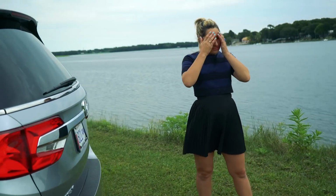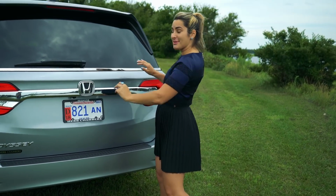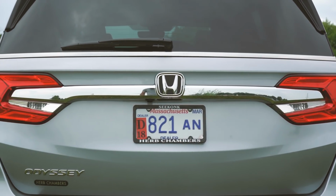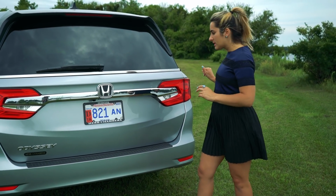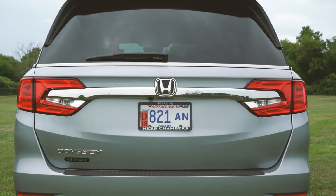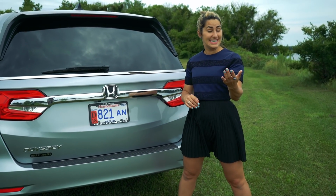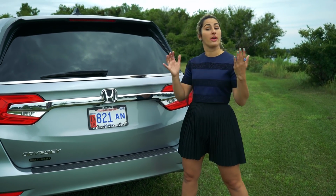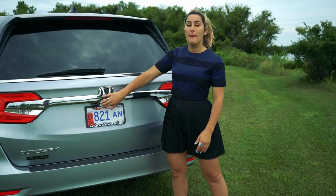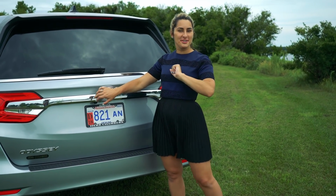Coming down along the back side, they carried that edgeless concept on the back window all the way around, so it kind of wraps. I think it looks great. There's also all of the chrome spanning the width and the LED taillight bars. It actually looks like the new 2018 Honda Accord that's coming out. So I think this might be the concept that they're moving towards for their whole lineup. Also, backup camera standard, can't live without that. Now let's take a look under the hood.